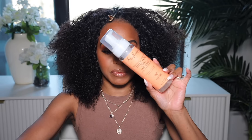We're gonna go ahead and add some moisture to the wig. What I typically use to moisturize my V-part wigs and stuff like that is the Shea Moisture Coconut and Hibiscus Frizz-Free Curl Mousse. I love this stuff, but I have not been able to find it in stores. I don't know who been buying it, but I cannot find it. I had to order some off Amazon, so I have some on the way.